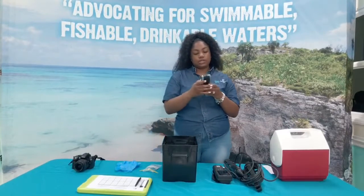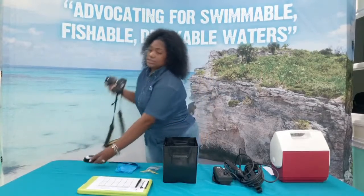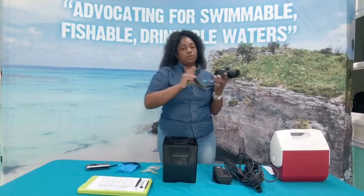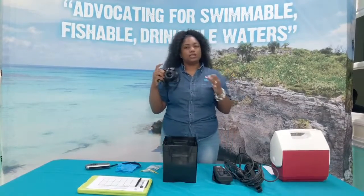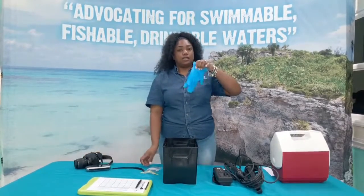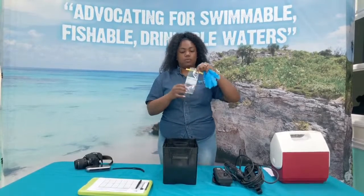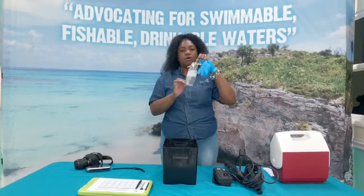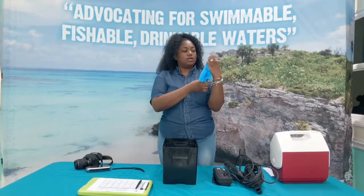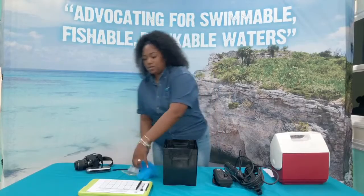We pin our location at every geographical site just because of accuracy. This is our camera that we use to take photos at each geographical point, meaning north, south, east, and west. And we take pictures of anything that is out of the ordinary. We use gloves at each site, and they are taken off because of sanitary purposes. This is our World Pack bag that we collect our water sample in. It collects 100 milliliters of any water sample that we collect.